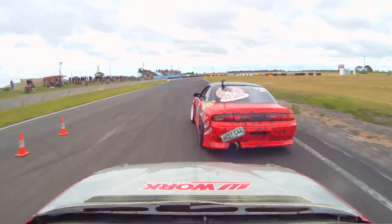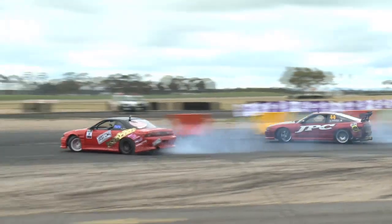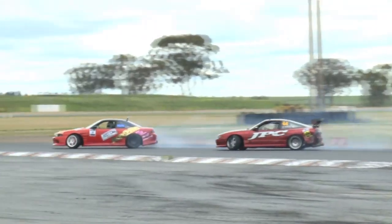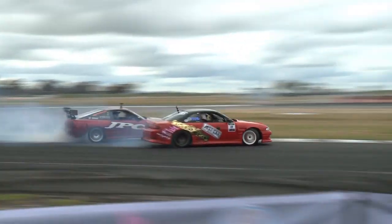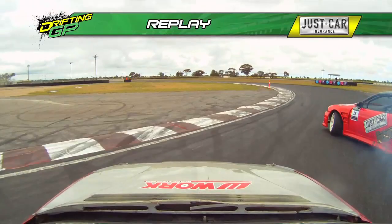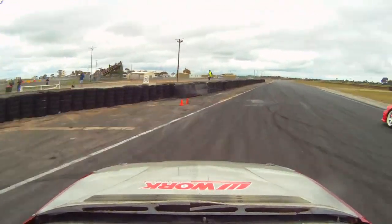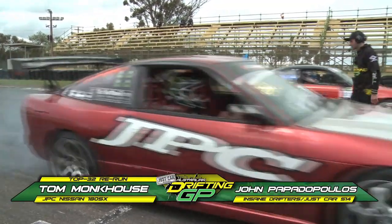Let's switch it around now. Papa leads against Tom Monkhouse in the JPC 180SX. Papa throws it in big. Monkhouse is there, not as close to him as what it was on the last run. But let's see what happens now as they transition back to that outer clip and come into this last corner. You can see Monkhouse pushing up closer, right up on the inside of John Papadopoulos. Monkhouse wasn't able to get as close at the start, but on the second part of the run, he was able to push it up nice and tight. So the judges have called it even Stevens and are asking to have a rerun. And that's what we're about to see now.